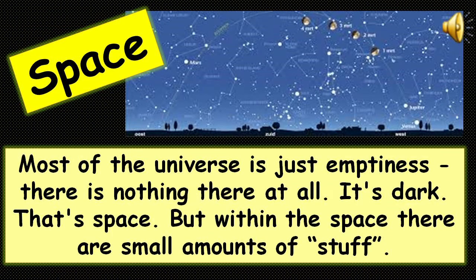Most of the universe is just emptiness. There's nothing there at all. It's dark. That's space. But within the space, there are small amounts of stuff. So in other words, space is just a big open area. There's nothing there, it's dark, there's nothing happening in that area. But within space, which is a big, big area, there are different parts that we learn about in space.